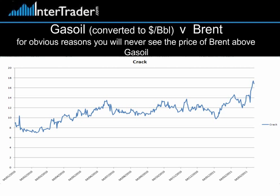Here we can see an example of how much the crack trades. For this chart, I've taken the gas oil price and I've converted it to dollars a barrel, so you can see the price related to the Brent price. Obviously, you would always see gas oil at a premium. You never see Brent over the price of gas oil, or else the refiners would go out of business if the product they need to buy is more expensive than the product they produce.